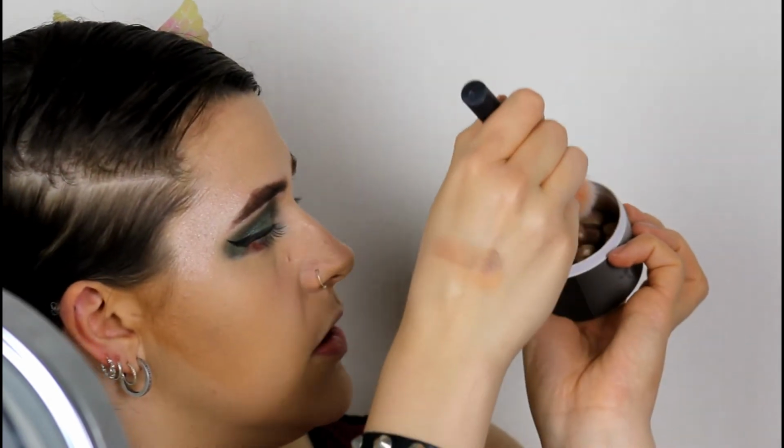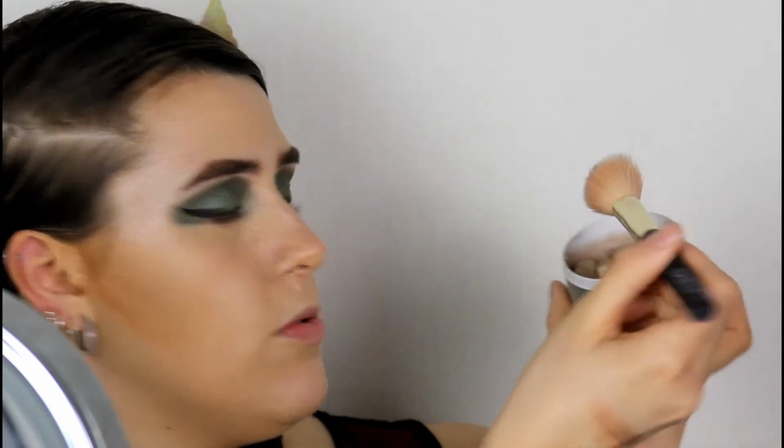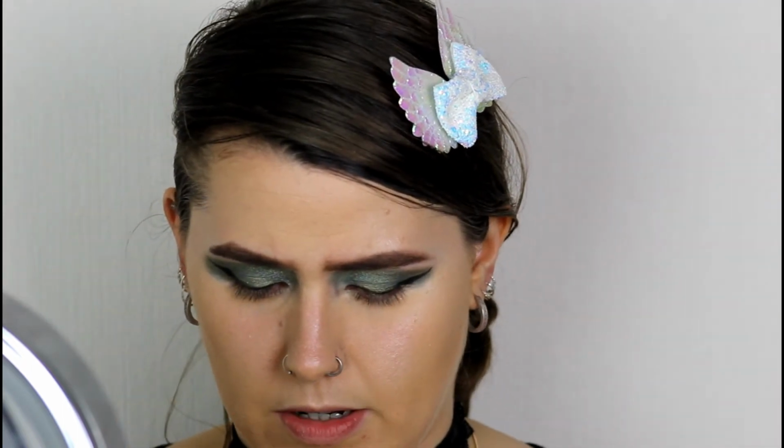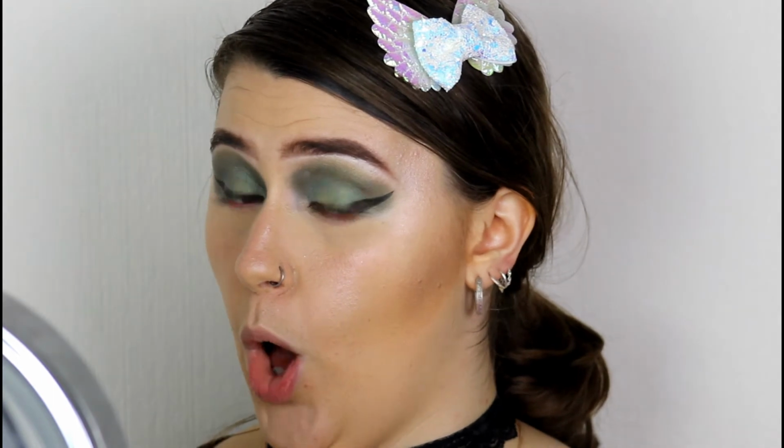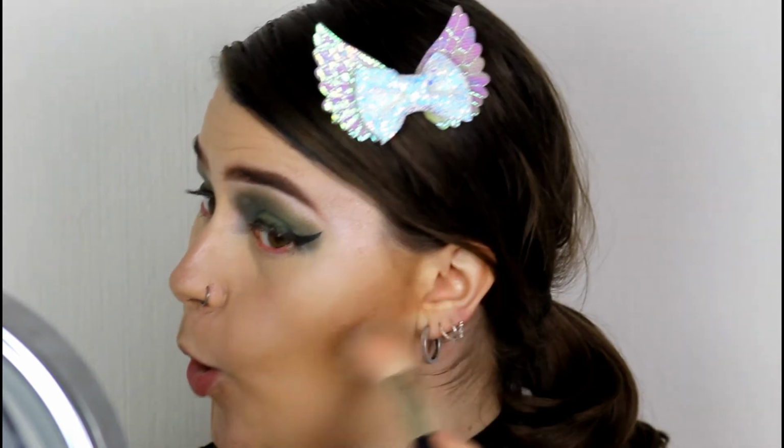That was very pigmented, so I'm just going to swish them around. Yeah, look at that. Oh wow. So let's just start bronzing up the face. Oh, okay. Oh wow.